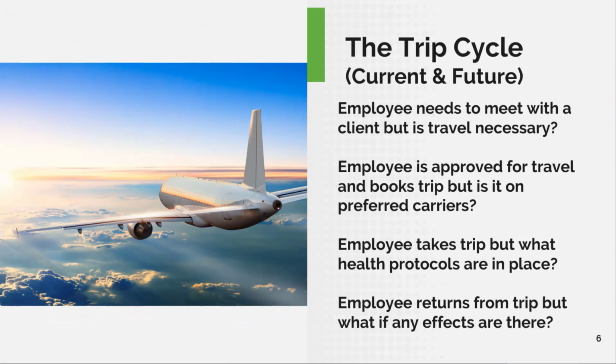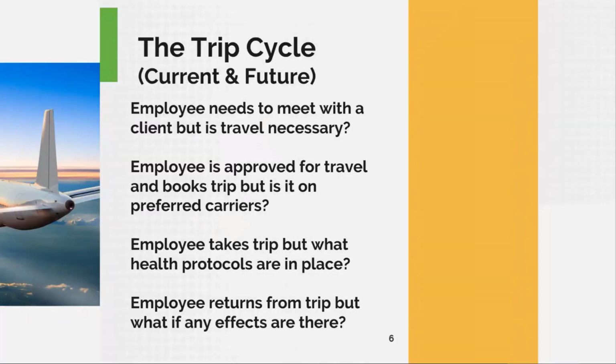So you have this same employee that needs to consider meeting with a client. But is travel really necessary, with everything that's happened over the past 12, 15 months with virtual meetings? The employee is approved for travel, but maybe they're nervous about traveling. They take the trip, but what health protocols are in place in the hotel they're staying in, the rental car, or maybe the ground transportation they're taking? What safety measures do they need to bring to the trip? And then the employee returns from the trip, and what happens after that? Is there testing of some nature in terms of COVID testing following their return? Is that mandated by the company? Is it something that the individual employee does? These are all questions being asked, and very good questions at that.